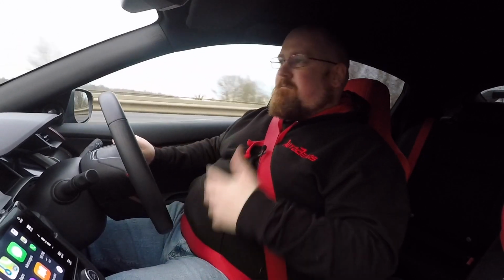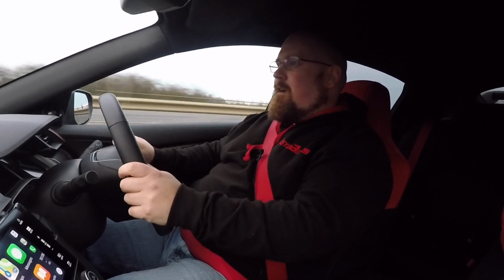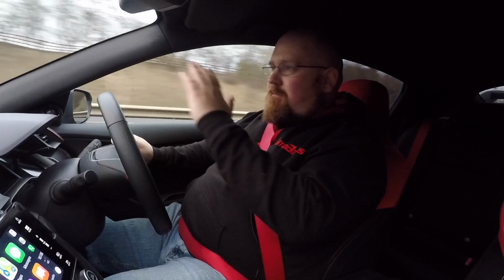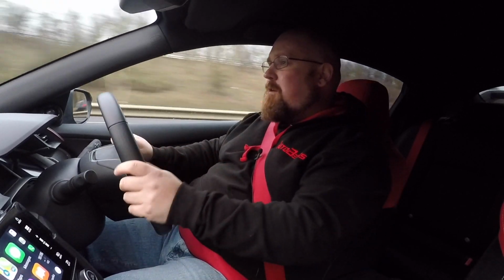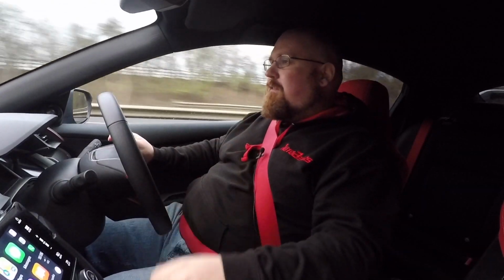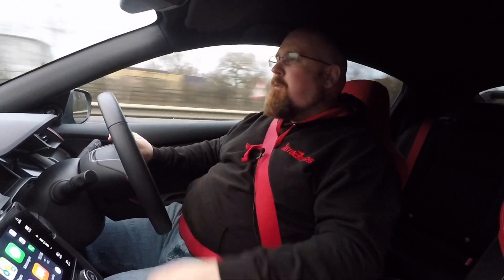I feel like a less talented, slightly fatter Matt Neal behind the wheel of this. I want to be driving this on Silverstone and chasing after other cars. Honda, if you've got any track days coming up, please invite me. I want to drive this on a track. I can't drive this on normal roads, I can only do 70. I really want to see what these cars are really capable of.